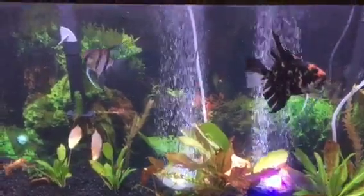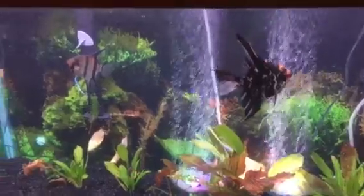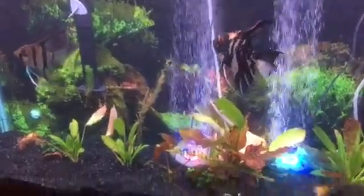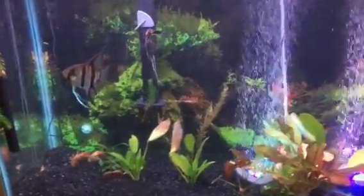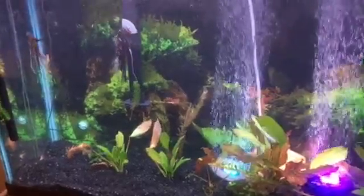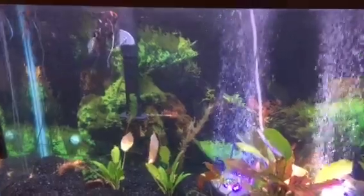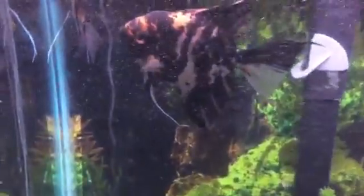I felt super horrible. They actually had ick shortly before this, and so I had been keeping the water temperature a little bit above 86 degrees, and my plants are not happy. I'm constantly removing dead plant matter. So this is just me trying to document everything that's going on in this drama. It's like a soap opera for my angelfish.